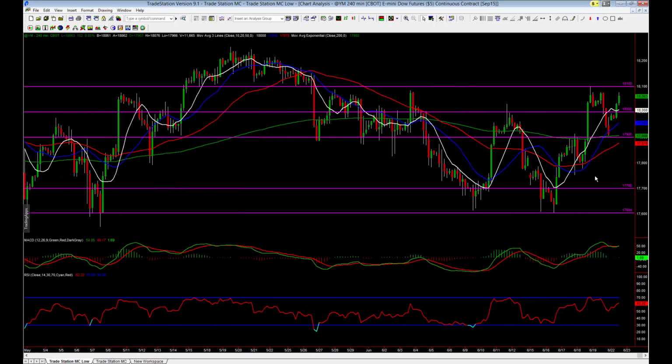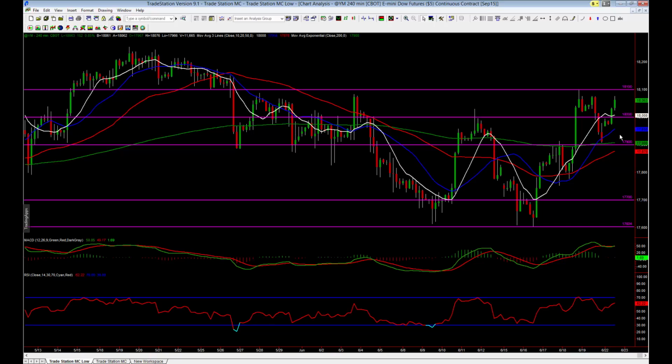So we've had a nice clear series of higher highs, higher lows. We can see how technically the market has tested these previous levels of support and resistance structure in the market, and the market's heading back on towards the 18,100 level, which is the last level of support and resistance structure that we can see on this market.